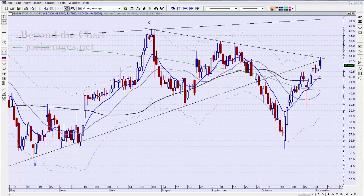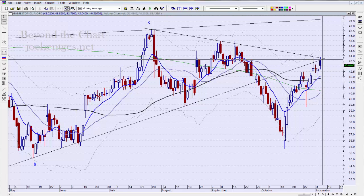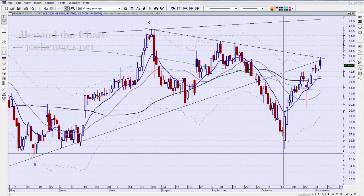Now, where are we today? GameStop trading 43.51, up 47 cents. So we're right in here. And the high for the day on GameStop is 43.77, and yesterday's high, 43.85. So we're still inside the range of yesterday's trading. So again, not doing a whole lot today. So right now, my guess is because of the way it broke this trend line, and we're getting a push to lower lows.